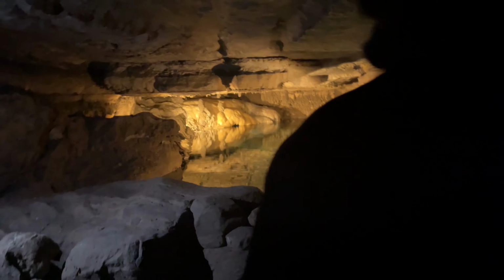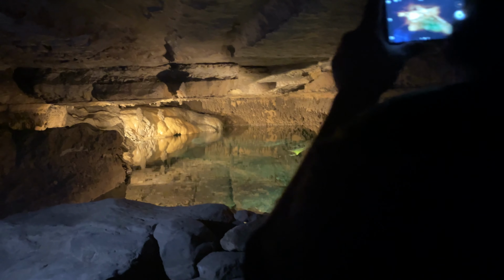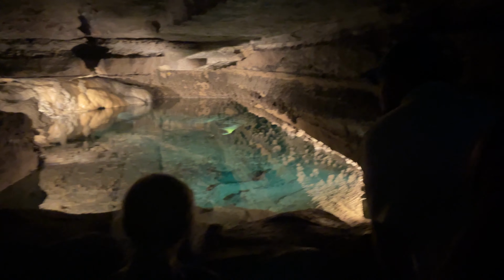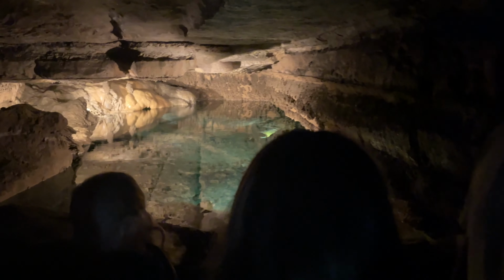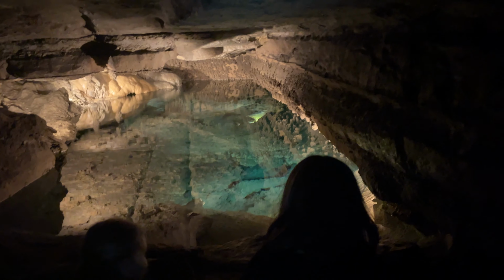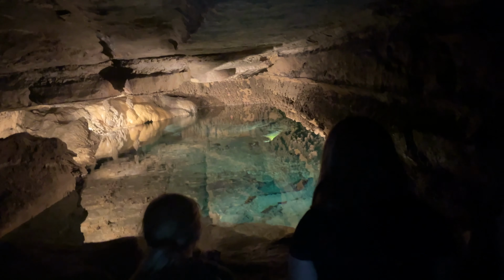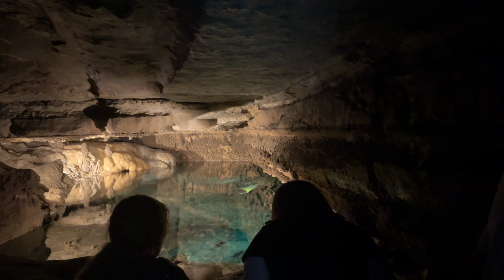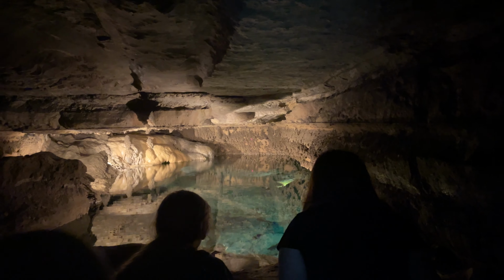Okay, now I'll put the lights on here. Wow. That's Turquoise Lake. We are at the deepest point on the tour route right now. We are about 135 feet below the surface. On the back wall, you can see what looks like grapes hanging back there. Those are called botryoids. Those all formed underwater at one time.